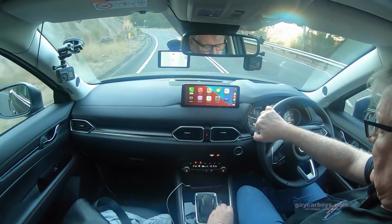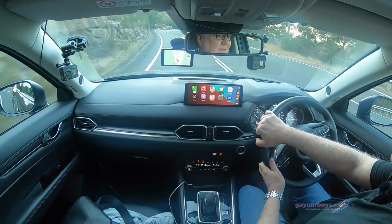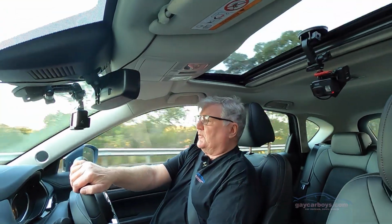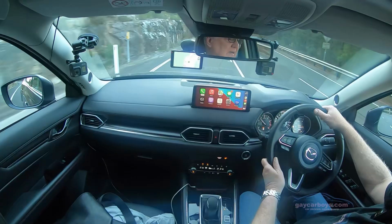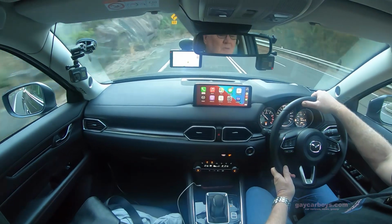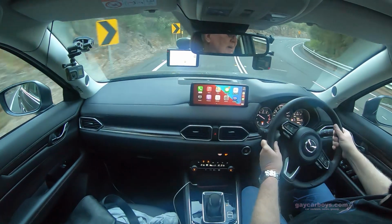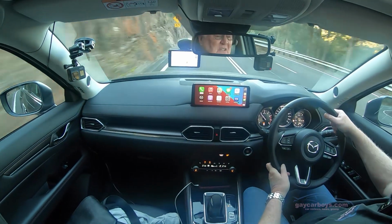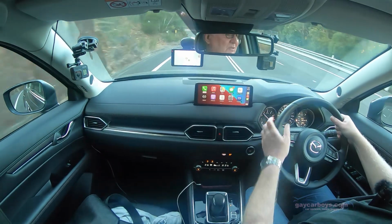Unfortunately, and I'm going to put it in sport mode now, it doesn't do anything to the dampers. They're still just as they were, and they're still soft and squidgy and cuddly to give you a good ride. Because Mazda knows that the people that buy this car, they're not going to want to take it out on the track. Why would they want to?